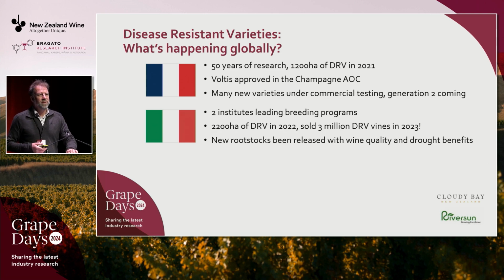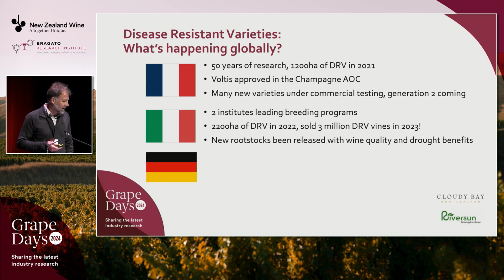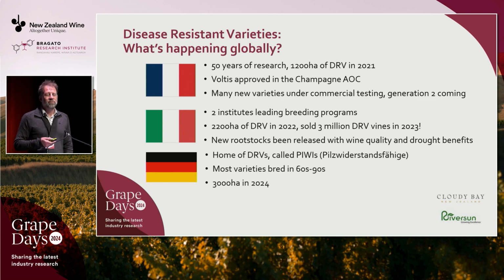Some have great potential for high quality red wines, and one of them has an amazing ability of drought resistance, which is really exciting. And then Germany, I guess the home of the PIWI movement, and I won't butcher the German language, but it translates to disease-resistant vines. Fairly sizable area, a couple of thousand hectares planted, and continuing breeding. A lot of private breeding also in Germany.